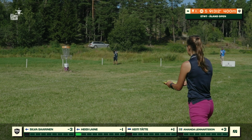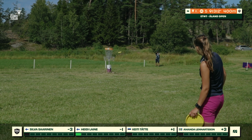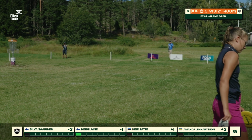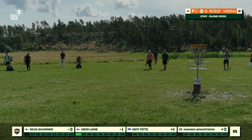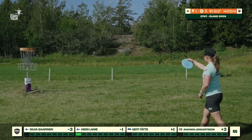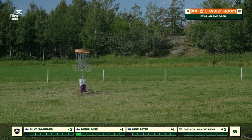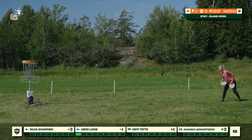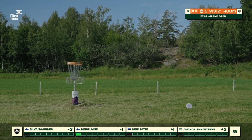Alright, next up, Silva. Big putt for the birdie. Can she get it? Not quite, but that is a good run. A very solid effort. Amanda here just settling, I believe gonna settle for a 7. But Heidi for the birdie. And she does not get it. Unfortunate miss, even though she's still gonna be taking more than a stroke on average on the field.